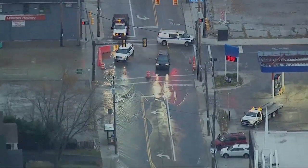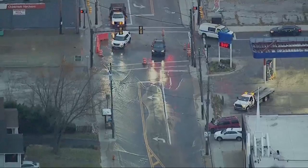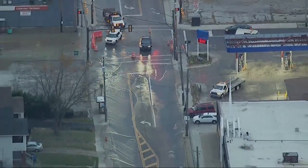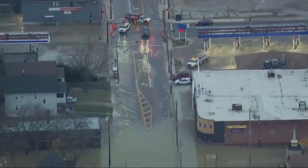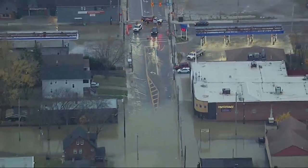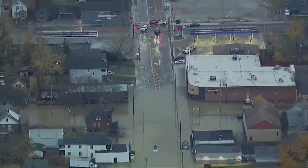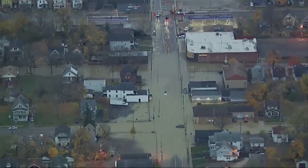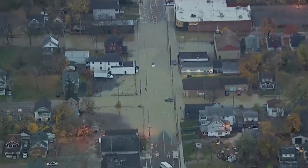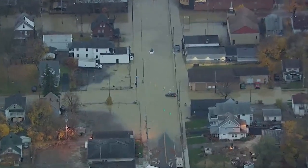Good morning, Jen. Up here in Skyfox, we're over this water main break, Harvard and East 131. Crews are on the scene trying to get the water shut off. And East 131st Street is just filled with water and a couple cars. You can see the white one's been there for a while. And then the latest one is this black SUV. That's at the corner of Benwood and East 131.